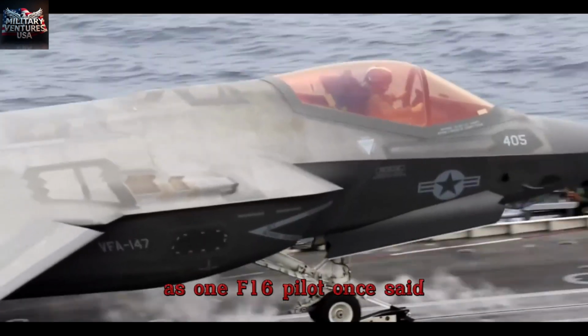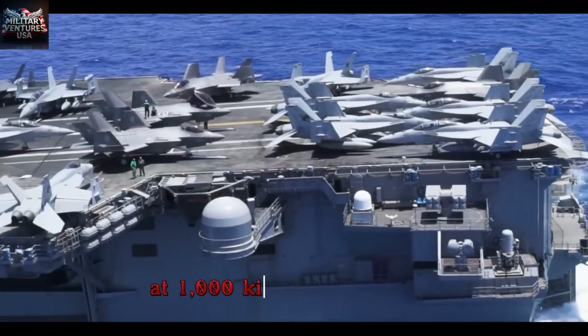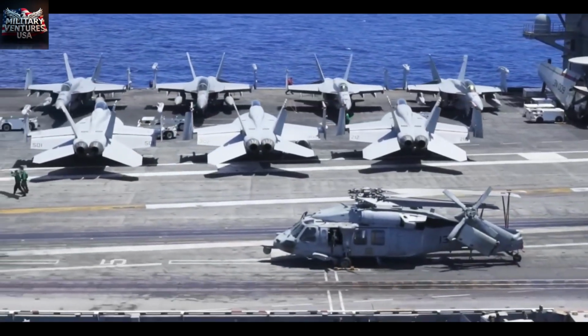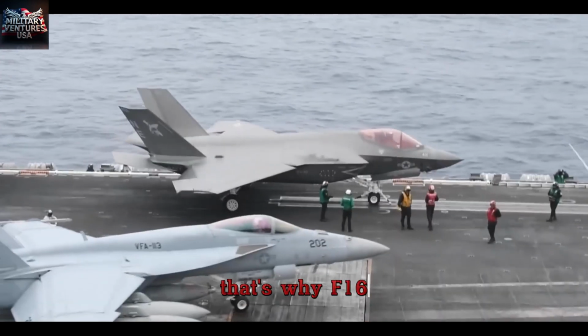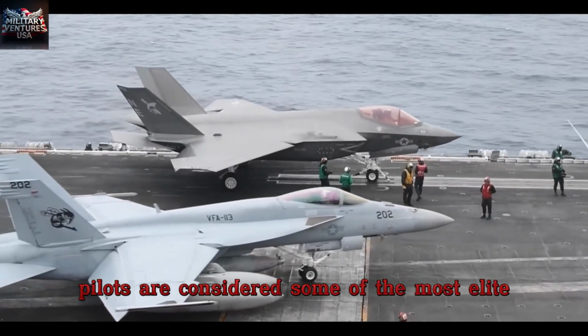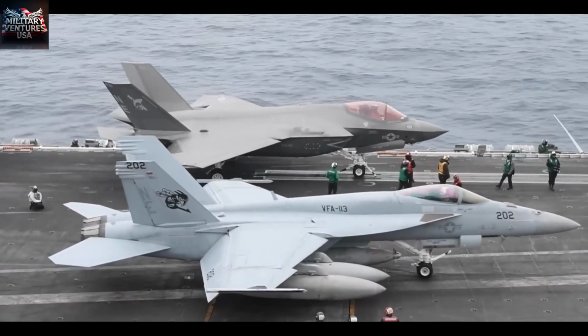As one F-16 pilot once said, "Flying a fighter jet is like playing chess at 1,000 kilometers per hour. One wrong move, and it's game over." That's why F-16 pilots are considered some of the most elite and highly trained warriors in the world.